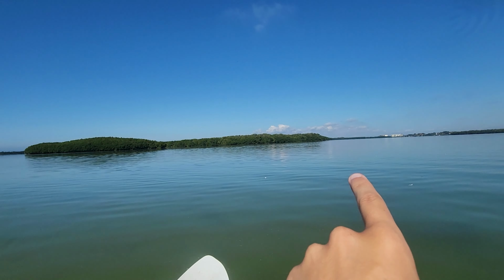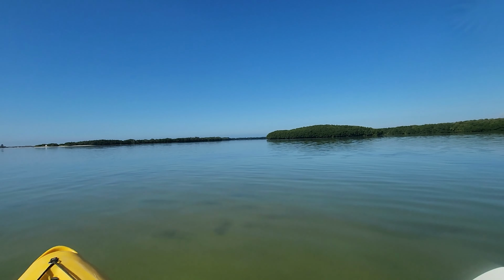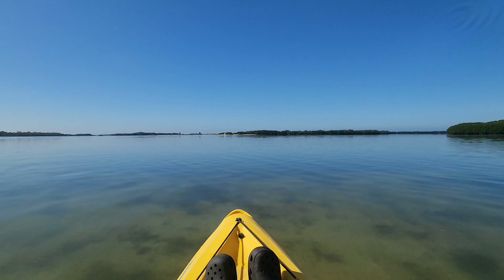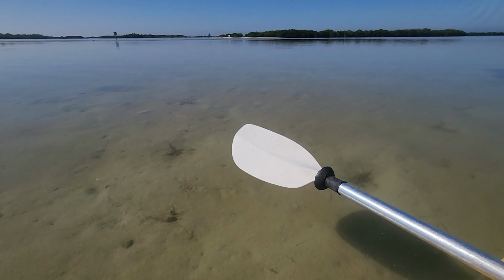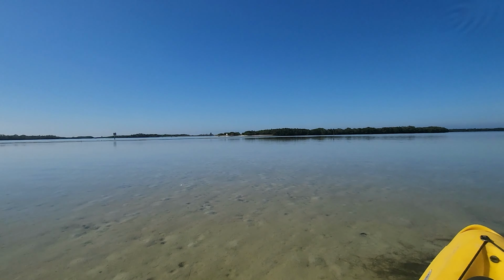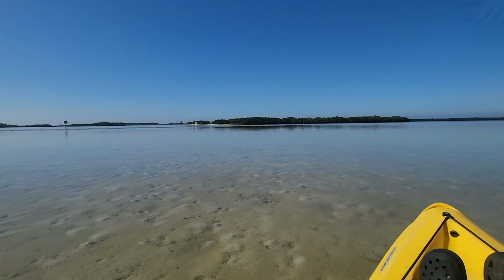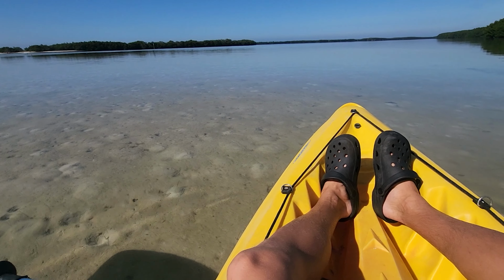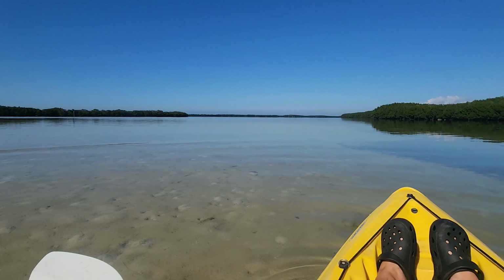Now we have Summer Resort Key and a smaller unnamed key here in front of us to our right as we are approaching the southern beach of Shell Key. Only half a mile left. You can see the tide is so low that we're having trouble approaching the southern beach here. We need to sort of meander our way around the sandbar in front of us. We might end up bottoming out, so we'll see if we have to get out and just walk her in, but we'll get back with you.